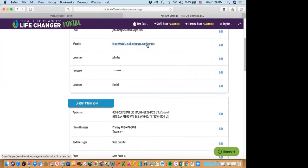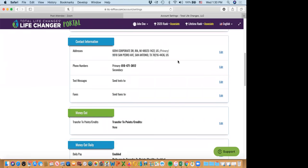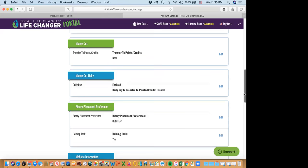The last part after the slash, like the John Doe, can be changed to anything as long as somebody else has not taken that name. Username, password can be changed. Language can be changed. This is your contact information. Right here, this is really important.